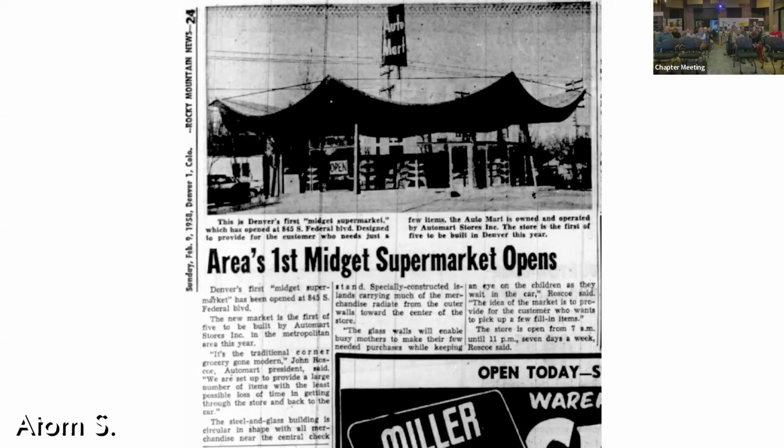The idea of the market is to provide for the customer who wants to pick up a few fill-in items. And of course, it was open from 7 AM to 11 PM, like 7-Eleven. I imagine they sold candy cigarettes too. Probably. They probably sold regular cigarettes too. So you can see this is February 1958 when the first one opened.